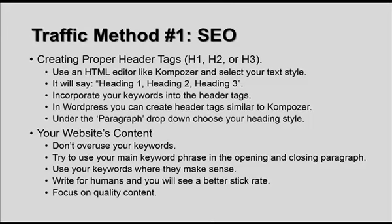Come up with a list of top 10 travel destinations, top 5 ways to ensure you get a small business loan. Those types of things people really, really want. 25 website traffic methods, for example. Those are things people want. They're interested in. It's going to draw their attention in, and they're going to take a look at what you have to offer.